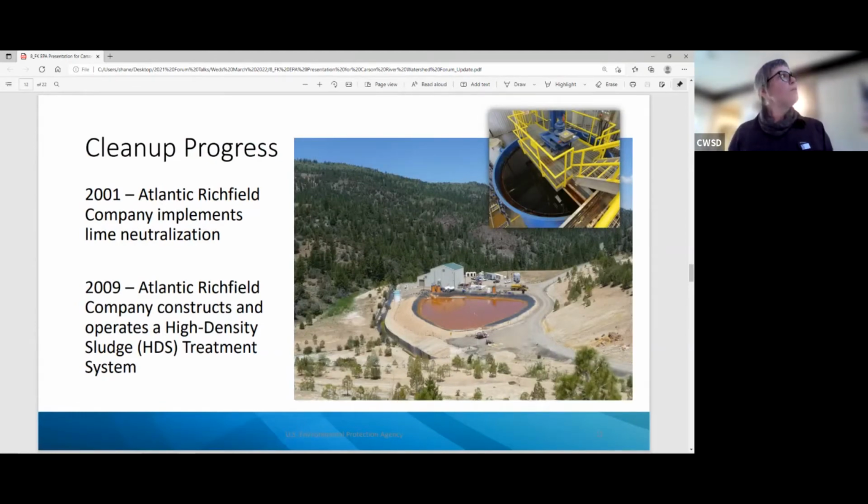Okay, and when Atlantic Richfield came to the table, we engaged them in a legal agreement to conduct response action at the remaining major sources of mine-impacted water. And so here you see a picture of their facility. So first they implemented lime neutralization, and then a few years after, they constructed and started running a high density sludge treatment system.